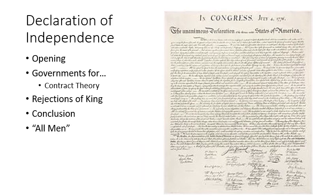When we actually look at the Declaration of Independence itself, you have these four parts to it. The fifth bullet point here is actually the first one, but I want to go back to that at the end. So you have your opening. Hopefully you've heard this before: all men are created equal and have equal rights.